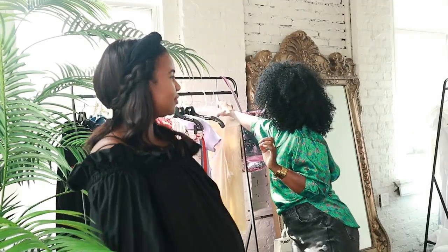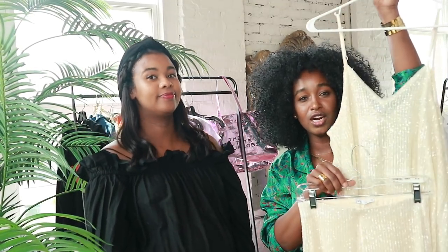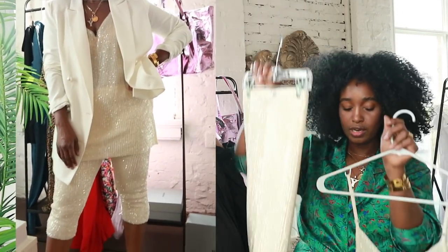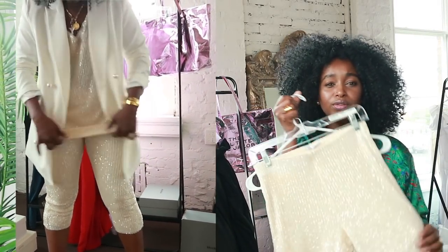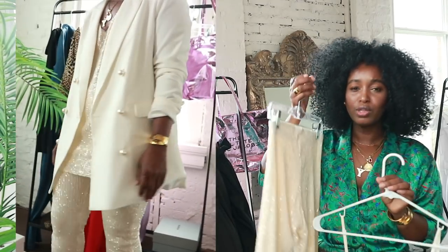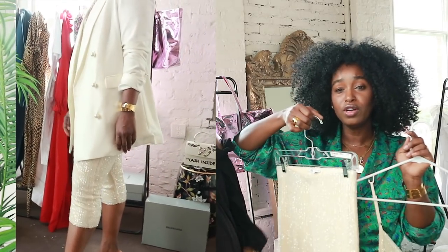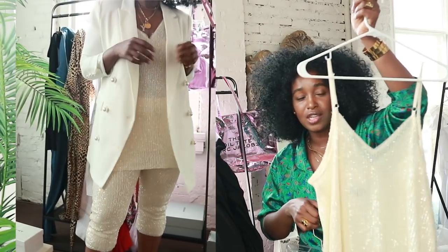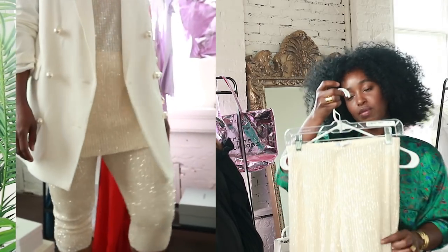Okay, so I was on a serious hunt for this outfit from Zara. It's like a two-piece, a sequin set. I just kind of wanted it. Honestly, I don't really see myself walking down the street with this outfit, but I really wanted this just to have for the future. It's so beautiful. Like this with a blazer. I don't see myself wearing it just like this, but maybe with a blazer, or on a vacation night or something like that.